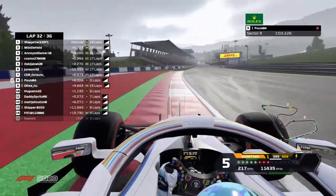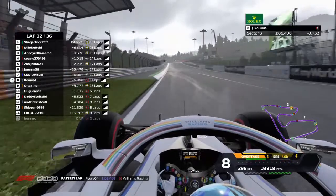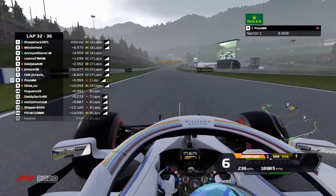What's the time going to be for the Williams driver? Can he challenge for that fastest lap? Oh, he does. 1 minute 6.4. There we go. A storming final sector. Got him the time at the end of the day. I might watch him again, to be honest.